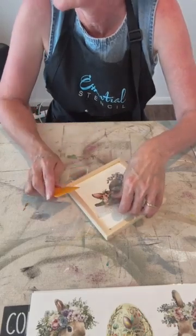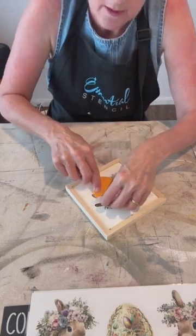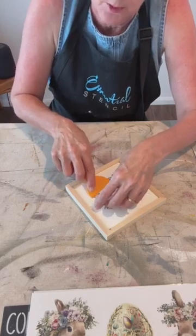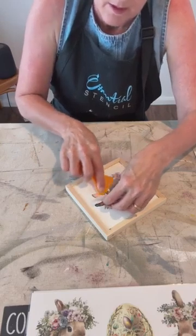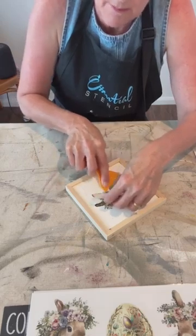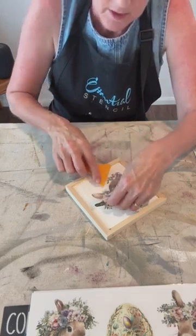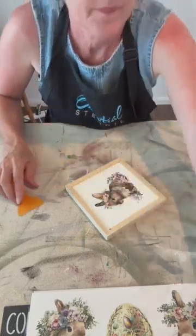Yes, Eleanor, they can go on canvas-like material as well. So we've done them on that, but they're not durable for washing. So it would be a matter of probably putting some sealer on it. You could try that, but they're not meant for canvas and fabric. You can put them on them and they'd be sort of like a temporary kind of a thing.